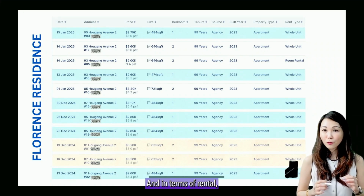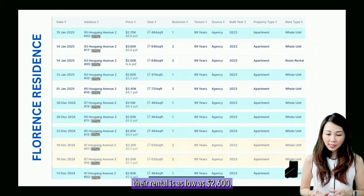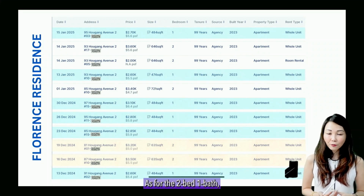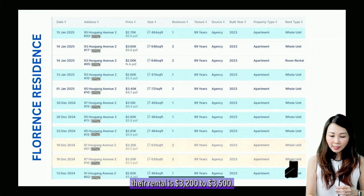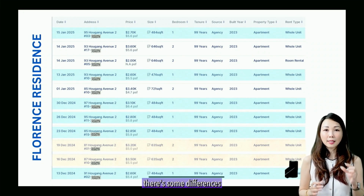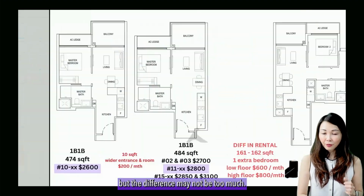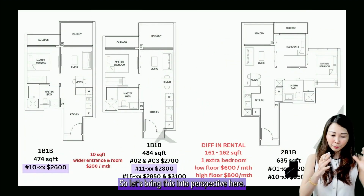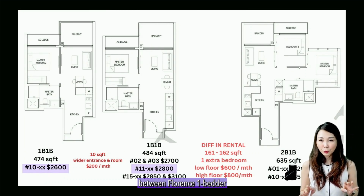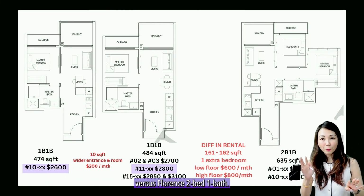And in terms of rental, generally for their 1-bedder, their rental is as low as 2,006 all the way to 3,001. As for the 2-bed, 1-bath, their rental is 3,002 to 3,005. So you can now notice that there are some differences in terms of the rental amount that you may see, but the difference may not be too much. So let's bring this into perspective here. These two are the comparison between Florence 1-bedder versus Florence 2-bed, 1-bath.